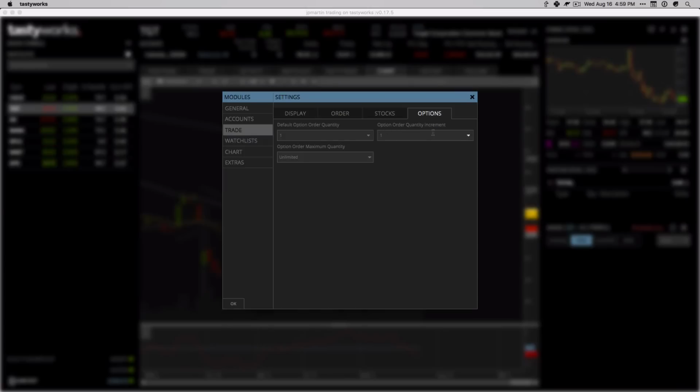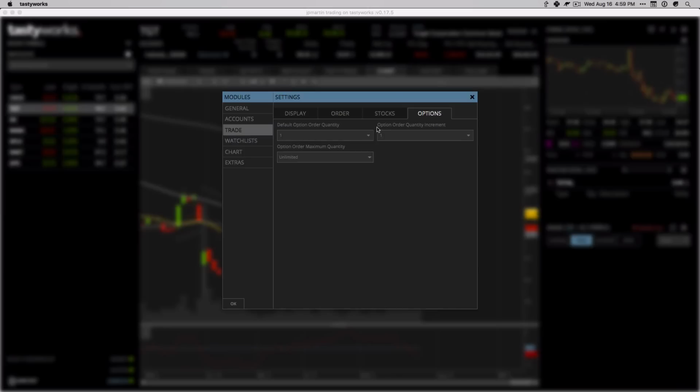And the option order quantity increment can be 1 or 10 or whatever, or 2 or 3. If you want to pyramid yourself into an order and just discover the price and how it's going along the way, this is the best thing to do. So set these two things up before you start trading, and you should be good to move.